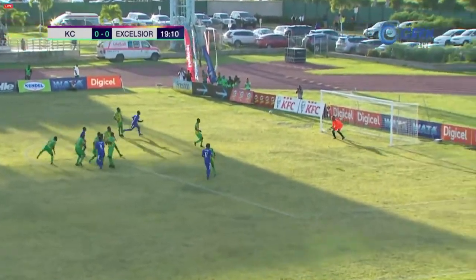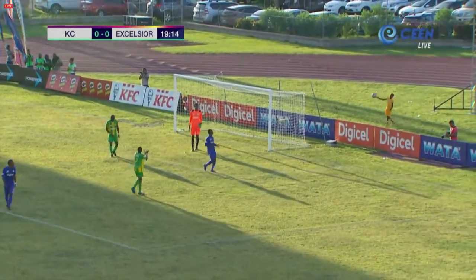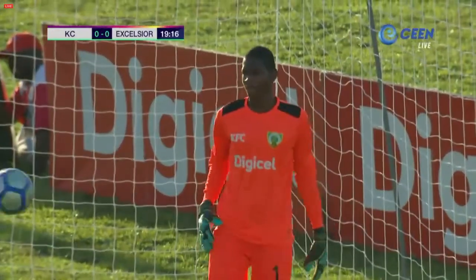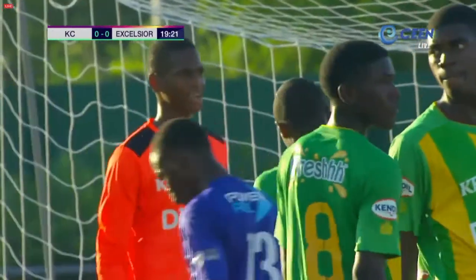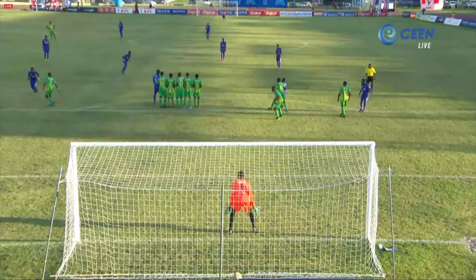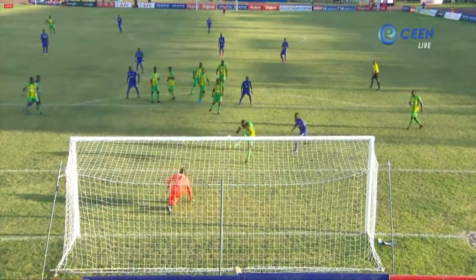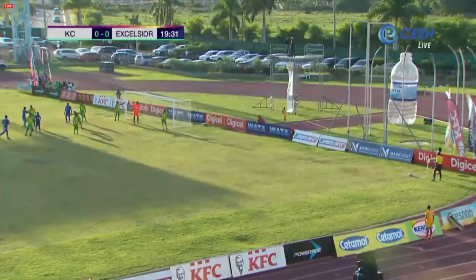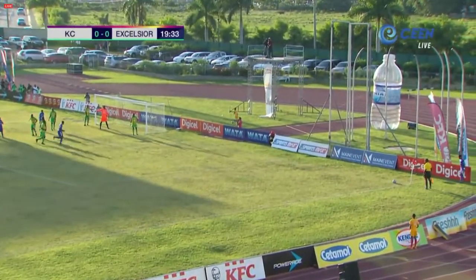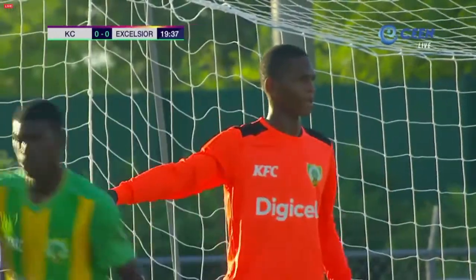Jamari Morrison with the effort straight to the keeper. Did handle it well, Peter Smith. Well, he has to sort out whatever is going on in his mind because he doesn't look certain about anything at the moment. And that was pretty much straight to him, through the wall, mind you. But straight to him. I see a flaw in his technique. You feel he could hold that one. He neither punched it nor tried to hold it. It was neither here nor there. Lucky to get away with it.